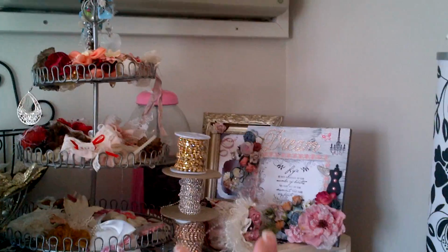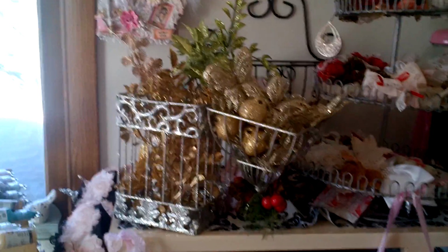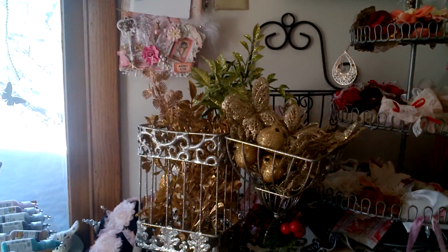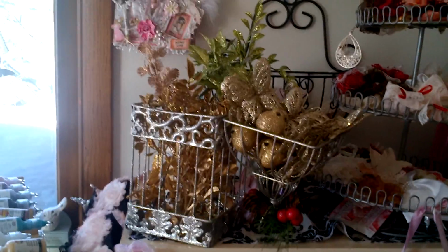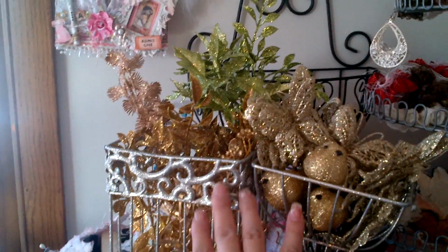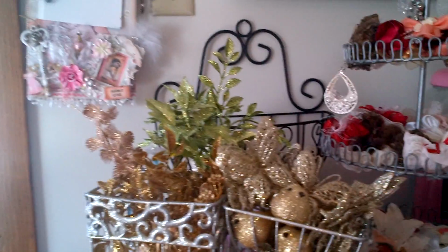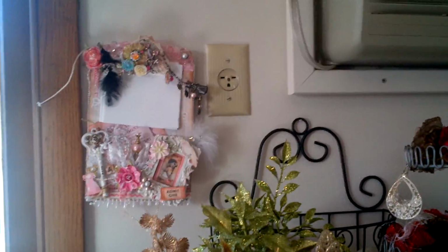Then I got those two frames, which were from a swap that I was in. And then I love bird cages. I think I counted 16, 17 of them. I only buy them when they're on sale, and I bought a bunch of them for Christmas. I also got a lot of these Christmas picks, so I just use this to store them up. That's a clipboard that Tracy made me. That was our very first swap that we had.